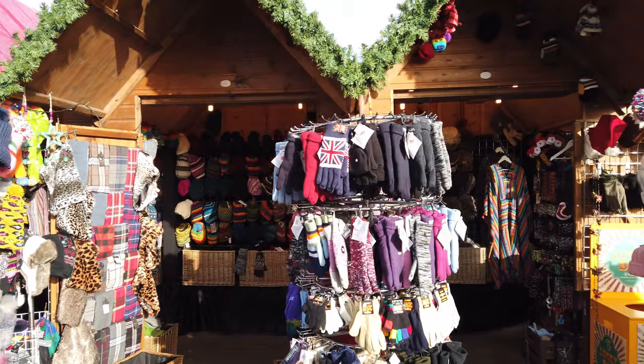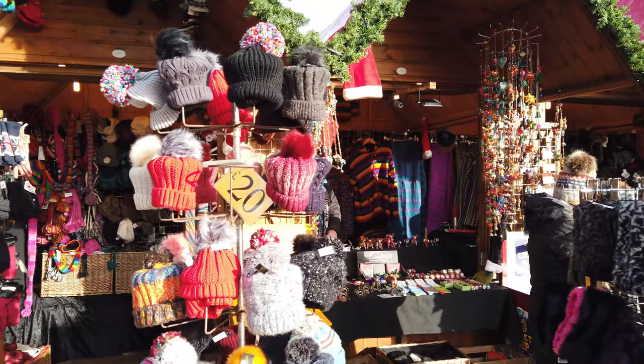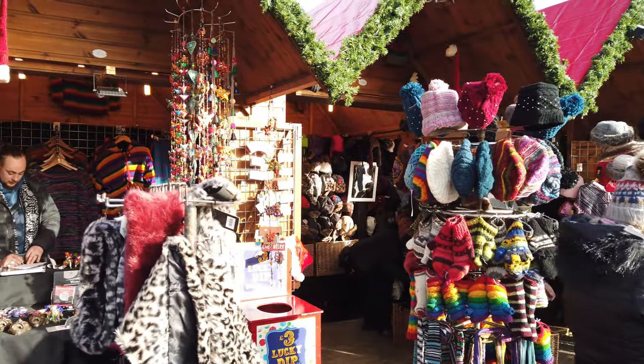Wouldn't be a winter wonderland without your market stalls, would it? You've got all your woolly hats, your standard things.